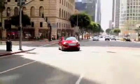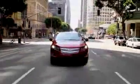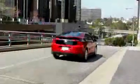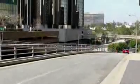And unlike something like the Leaf, this is a car that you could buy and have it as your only family car. If one of the parents is commuting every day less than 30 miles, you have an all-electric vehicle. But if you want to throw the kids in the back and you want to drive cross-country to the Grand Canyon, this is a perfectly normal and acceptable car.